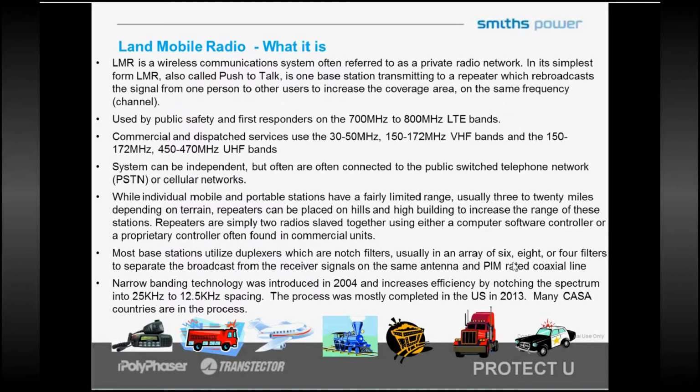It's used by the public safety, first responder world. They use the 700 megahertz to 800 megahertz, what are called some of the LTE bands. And the commercial world of taxis and dispatch type commercial industrial applications where people want that feature, we use the 30 to 50, the 150 to 172 VHF low frequency bands, and then the 150 to 172, 450, 470, those are the UHF bands that are commercially available. So it's divided, clearly defined.